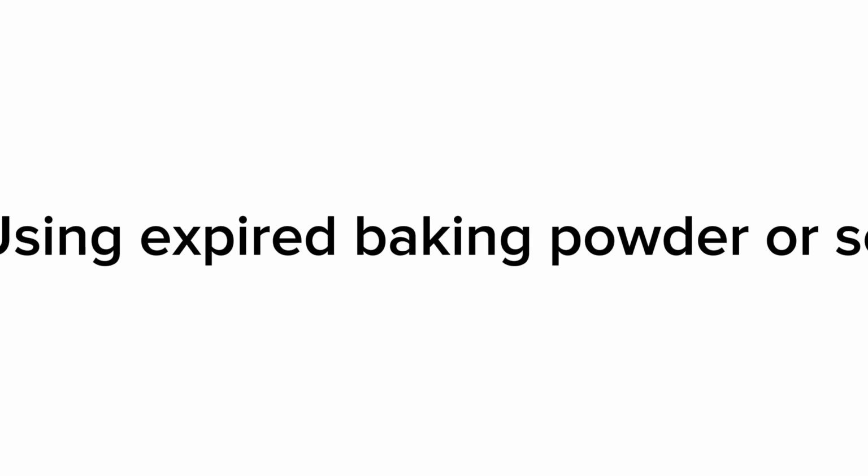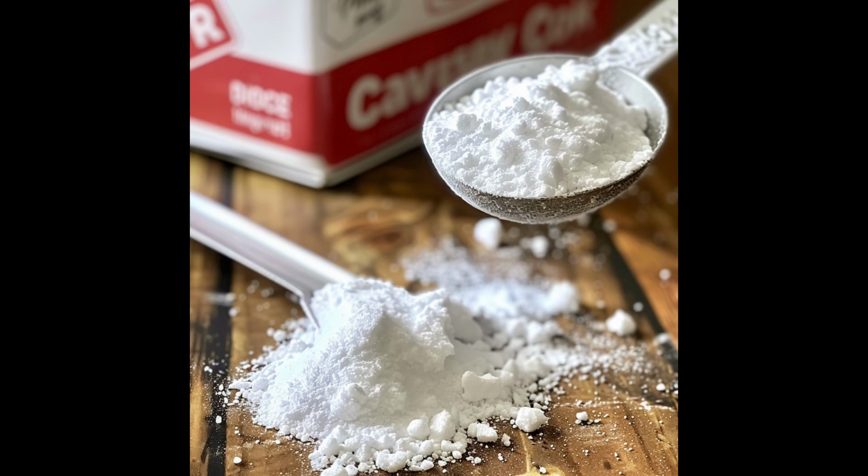Baking with expired ingredients like baking powder or baking soda is a sneaky mistake that often goes unnoticed. Expired leavening agents won't give your cake the rise it needs, resulting in a flat or dense cake. Always check the expiration date on your baking powder and soda before using them. You can test them by adding a bit to warm water. If it bubbles, it's still good.